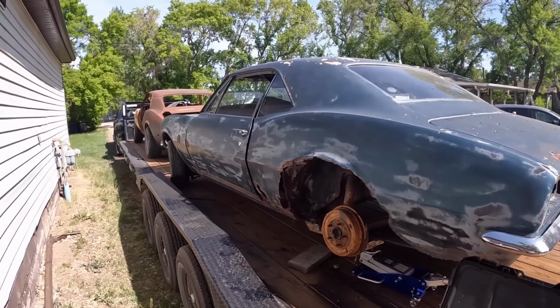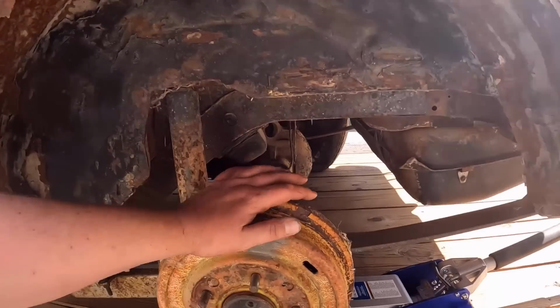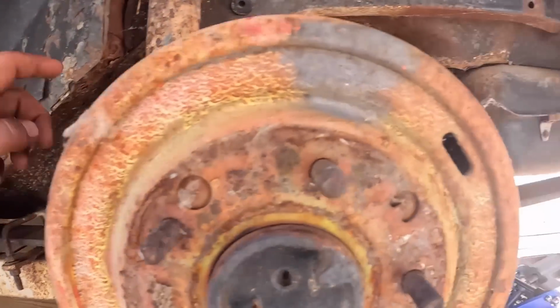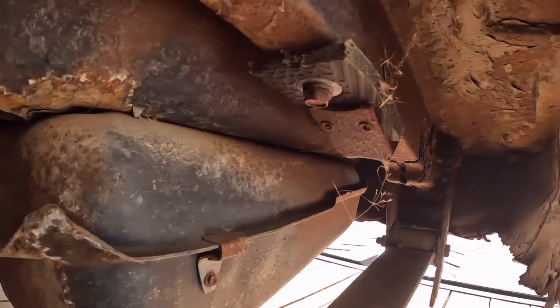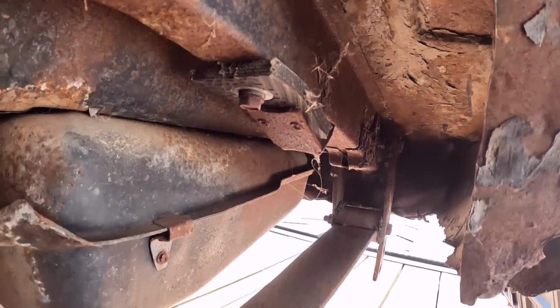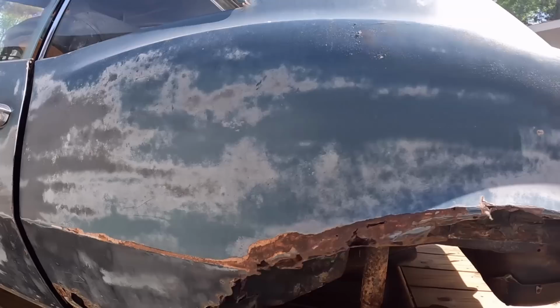Well, upon first inspection, I had to pull this wheel off because it was all locked up, so we got to get it off. I mean, the rail is solid the whole way back. That's a little bit of surface crunchy rust, but actually where the shackle is looks decent. I mean, plate it if you want. And this is the rough one, so that's pretty good.